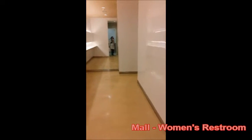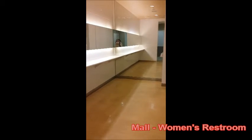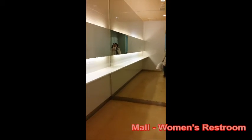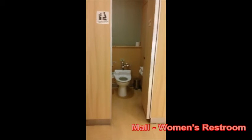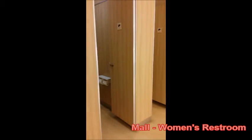First, we're going to look into a women's restroom in a mall. When you first walk in, there's a large vanity area, and it's nice that it's separate because people that are using the washroom for aesthetic reasons aren't hogging up the sink area where people are washing their hands. Then you turn the corner and there are the stalls and the sink area.